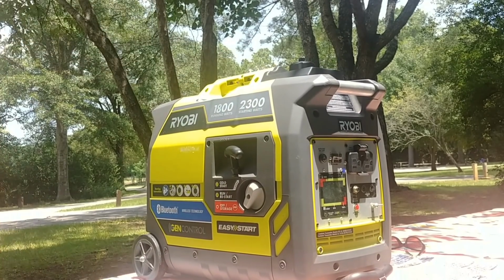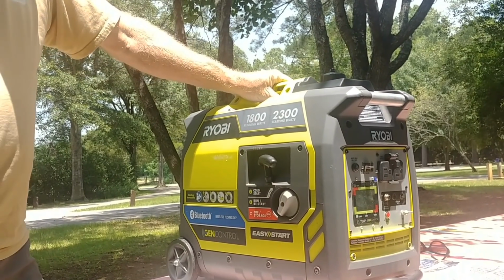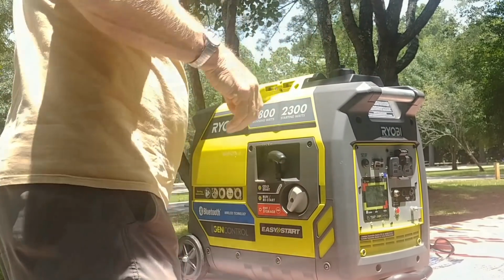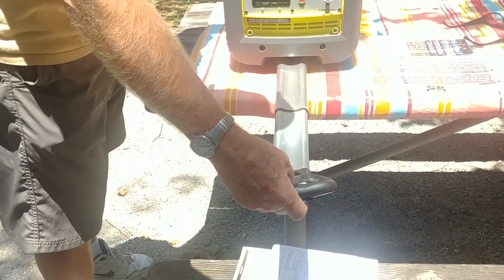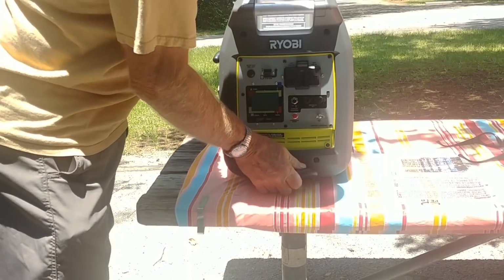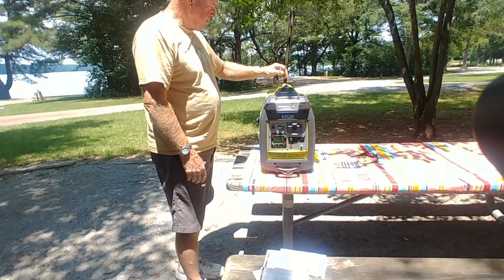It's lightweight. It weighs about, I'm not really sure, I think it's about 90 pounds, if that. So I can pick it up with one arm, just like that. It's got a little pull handle, and it collapses. It's got a little button right here. It just slides right in. It's got to have it level too. This picnic table's kind of uneven.